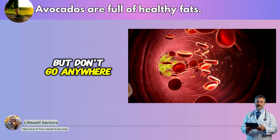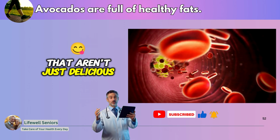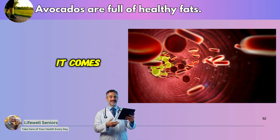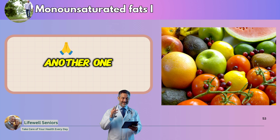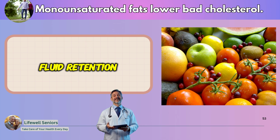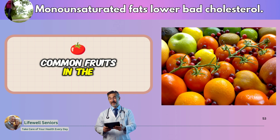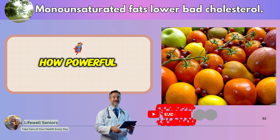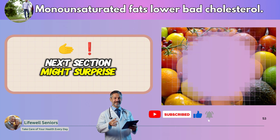But don't go anywhere, because coming up next, we're going to dive into 3 more fruits that aren't just delicious, they're everyday heroes when it comes to keeping your heart strong. One of them is rich in heart-healthy fats, another one helps reduce fluid retention, and the third, well, let's just say it's one of the most common fruits in the world, but few people realize how powerful it really is. Stick around, because this next section might surprise you.